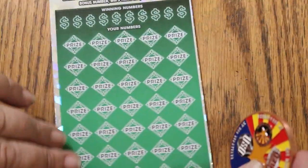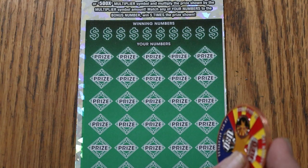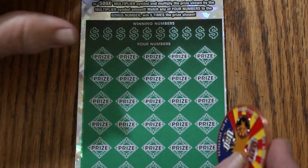Not really shocked by that. Okay, we got tickets 16 and 17, with 17 being the black box, end of the roll, or start of the roll in this case.